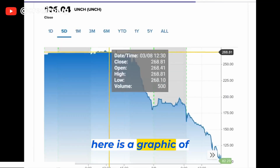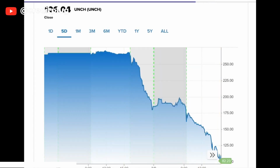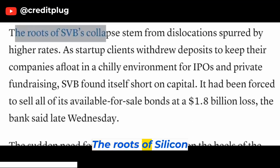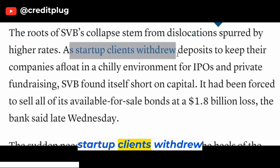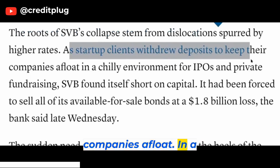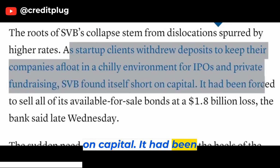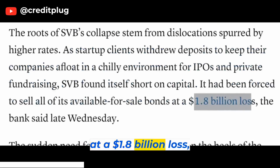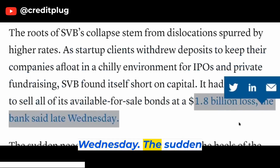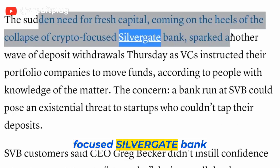Now, right here is a graphic of Silicon Valley Bank stock, which has basically plummeted since the news of the bank run. The roots of Silicon Valley's collapse stem from dislocation spurred by higher rates. As startup clients withdrew deposits to keep their companies afloat in a chilly environment for IPOs and private fundraising, Silicon Valley found itself short on capital. It had been forced to sell all of its available-for-sale bonds at a $1.8 billion loss, the bank said late Wednesday.